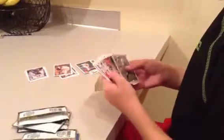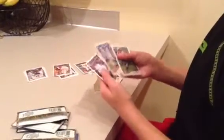Okay, last one. Darwin Barney, Chris Davis, Jim Adduci, Luis Valbuena, and Todd Helton.